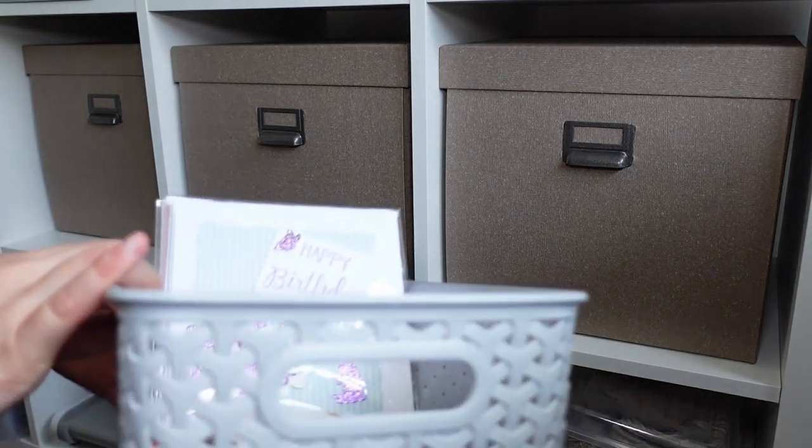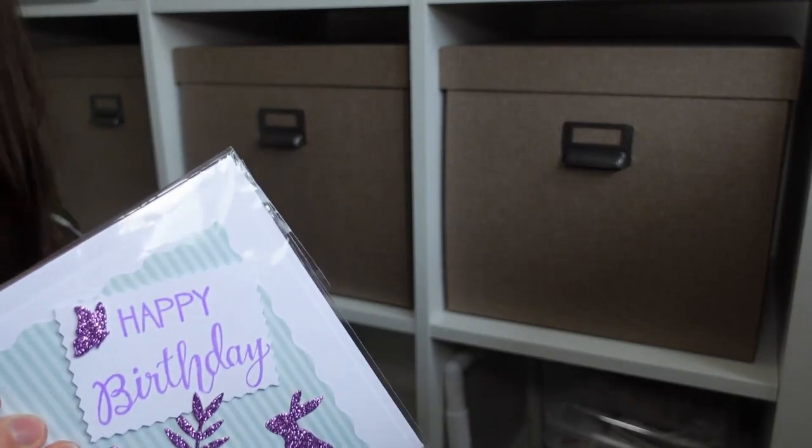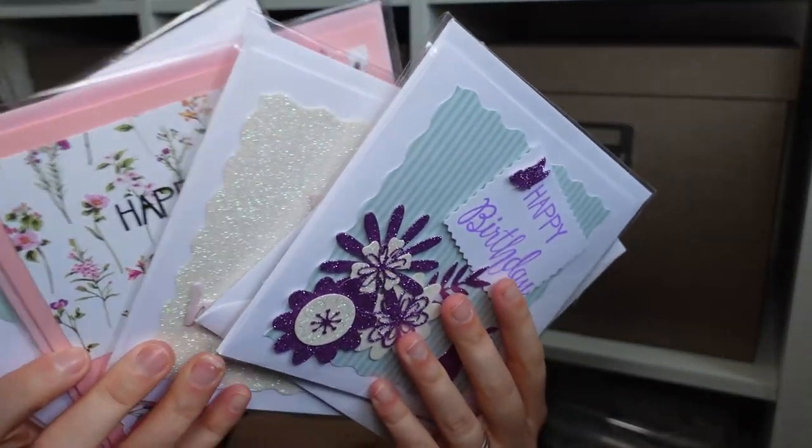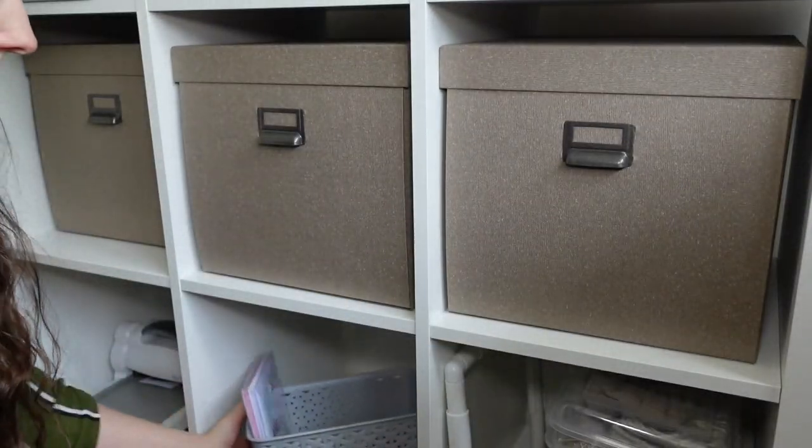And then we have my cards that I've made. I haven't made these ones, but these ones I've made. So I just keep them in this little container here, and it does a really nice job.